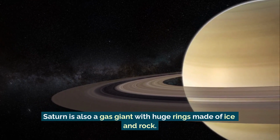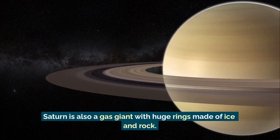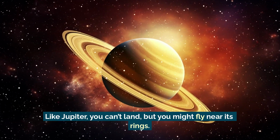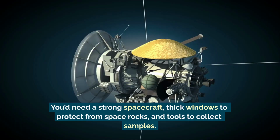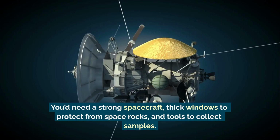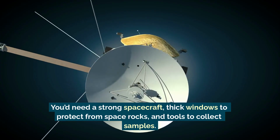Saturn is also a gas giant with huge rings made of ice and rock. Like Jupiter, you can't land, but you might fly near its rings. You'd need a strong spacecraft, thick windows to protect from space rocks, and tools to collect samples.